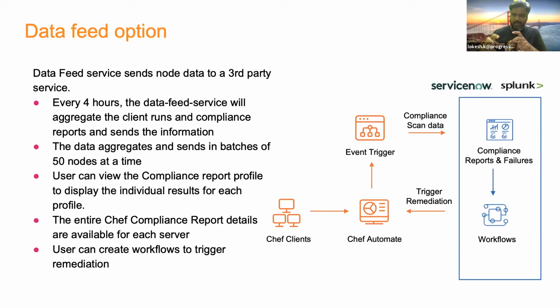On compliance report views, what gets viewed from data feed is compliance report views. The user can view the entire report at the per-server level, per-node level, and per-profile level. So these are the different views they get. One other interesting fact here is that they can also create workflows to trigger remediation and close the issues.